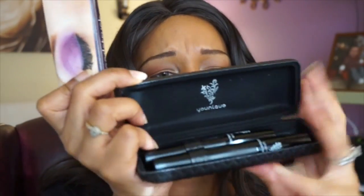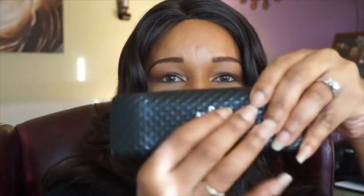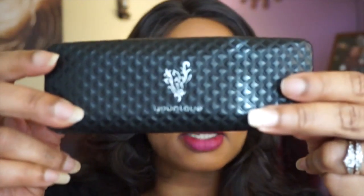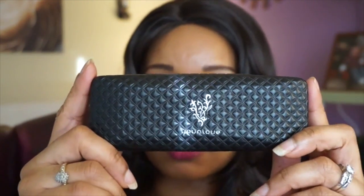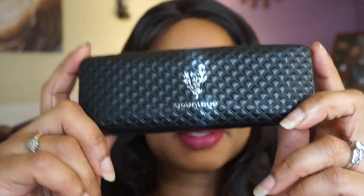It comes inside. And first of all, did I even show you guys? Check it out. So it comes like this, and it's a really nice case. It's durable. You can definitely take it with you in your purse. It has a pretty cute design right there on the front. Not quite sure what it is, but it's cute. That is their logo. Duh. Anyways, that's very nice, and it has Younique on the front.